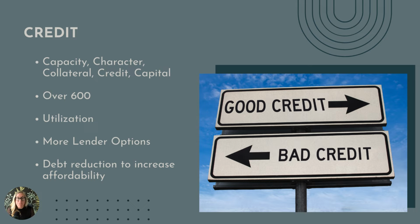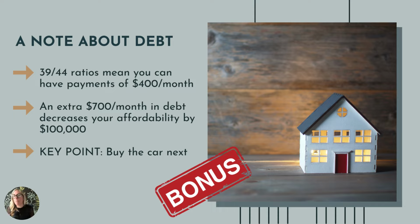So the fastest way to increase your affordability is always to reduce your debt. Let's do a quick note about debt. This is a little bonus slide for you guys, okay? At your 44% total debt servicing ratio, or 39% gross debt servicing ratio, you can have about $400 a month in payments. We're going to call those free payments, okay?